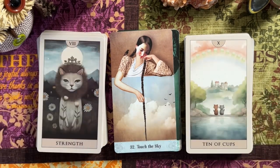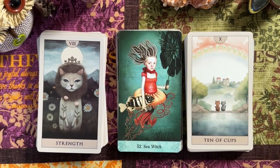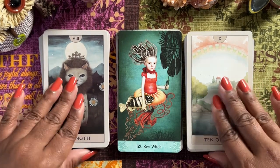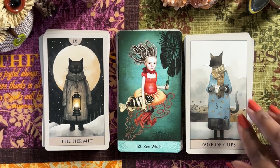If I'm wrong, correct me down below. I can't remember, but I thought that these could look nice together, and I kind of like them. I think these are fun. Look at this adorable Strength card. I can't wait to look through this deck and see. Look at this Page of Cups.